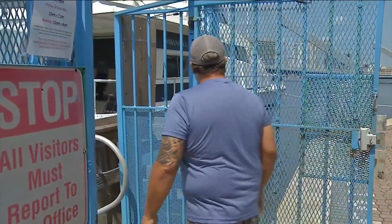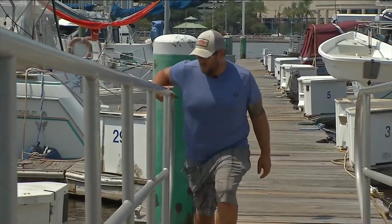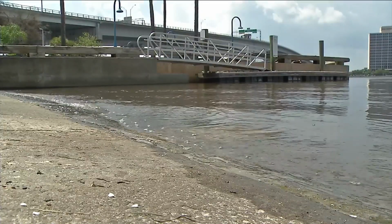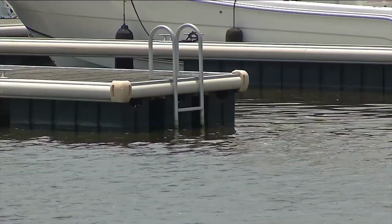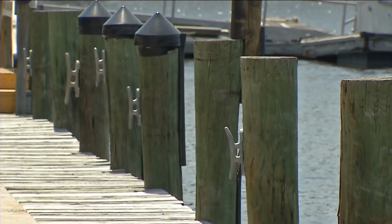Will Dahlstrom knows the water like the back of his hand. I've been on and off the water all since I was 3 years old. Now the dock master here at River City Brewing, constantly warning people to be careful. Some of the boaters that come in here, they'll want to hang their feet off the side of the boat near the marina, or, you know, hang their feet off the dock into the water. It's really not that great of an idea.